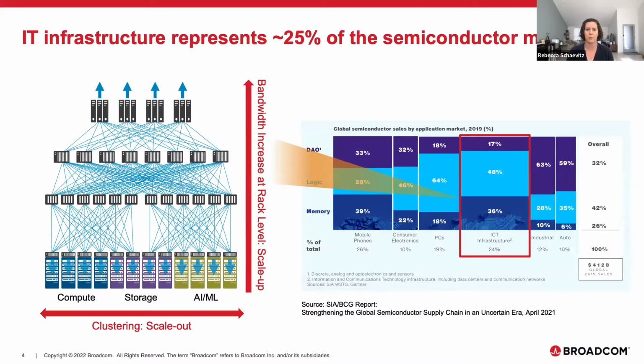We can look at this as well in a different way, looking at the semiconductor utilization in the IT infrastructure space being almost 25%. So, this is the motivation here, right? We're seeing new architectures. We're seeing new needs for connectivity as a result of those new architectures, and both scaling out as well as scaling up. In the AI ML space, there's a lot of scale out as well, a lot of nodes that are needed, in addition to being able to scale up in the bandwidth that's being utilized.